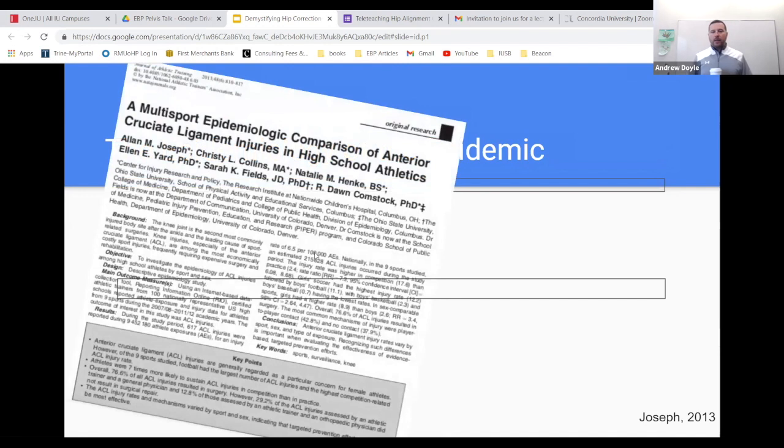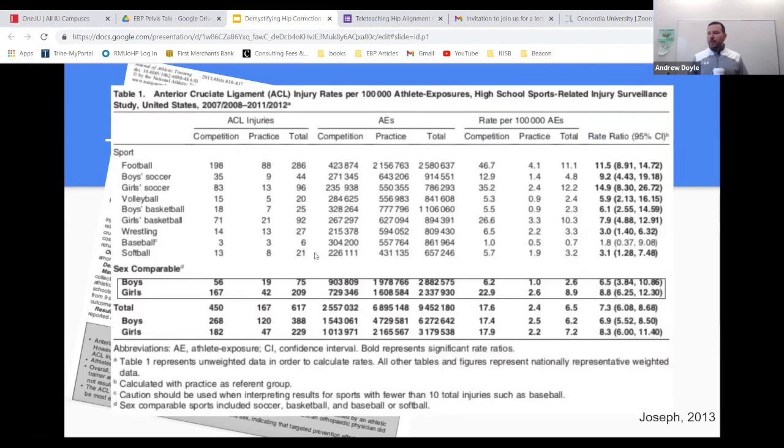Moving on, we looked at Joseph et al. And Joseph, he looked at ACL injury rates among high school athletes and found some salt for the wound. So he dumped some more salt here. He looked at athlete exposures of 100,000 athlete exposures. So the previous study was looking at 10,000 athlete exposures. This is looking at 100,000 athlete exposures. And once again, girls soccer led the way with ACL injury rates.